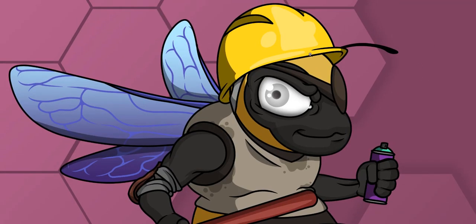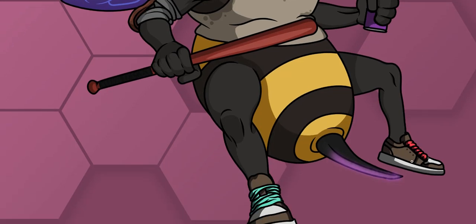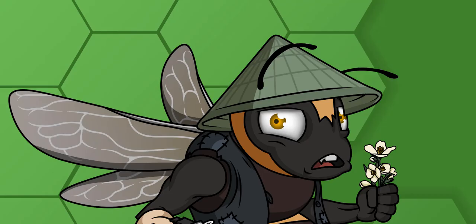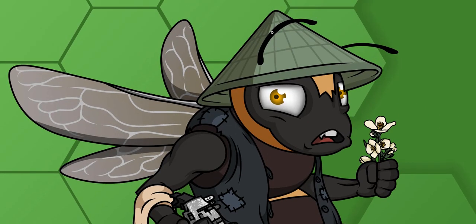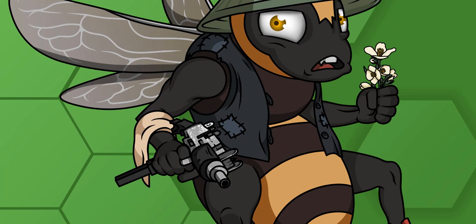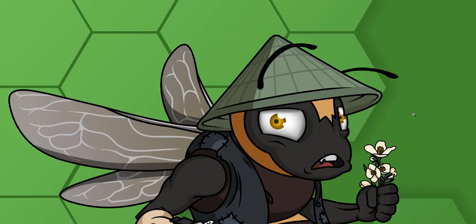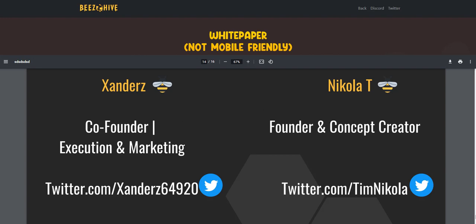Click on another one, you have the construction helmet with the wings, almost look kind of butterfly-esque, but still bumblebee. You would still expect that on a bee. Spray paint and a baseball bat and some nice little sneakers. And then this, you have like a rice hat, I think they call it, holding some flowers and a gun. Just cool looking. Of course, old school tennis shoes again. I do dig the art. I really do enjoy talking with the founders as well.